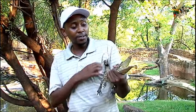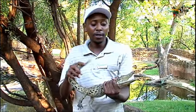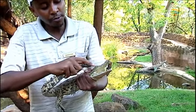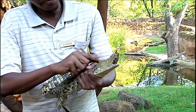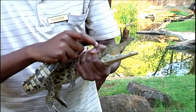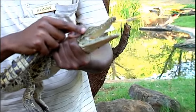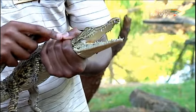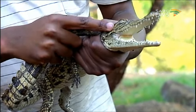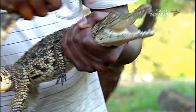Okay, they have 3 eyelids. The third eyelid is the nictitating membrane. It acts as goggles so they can see clearly underneath water. The nictitating membrane will come from here to here. Let me try to hit it here. I want you to see that. This is the third eyelid, the nictitating membrane. It acts as goggles so they can see clearly underneath water. The nose here and the ears will be closed completely when they're hiding in water to avoid bubbles.